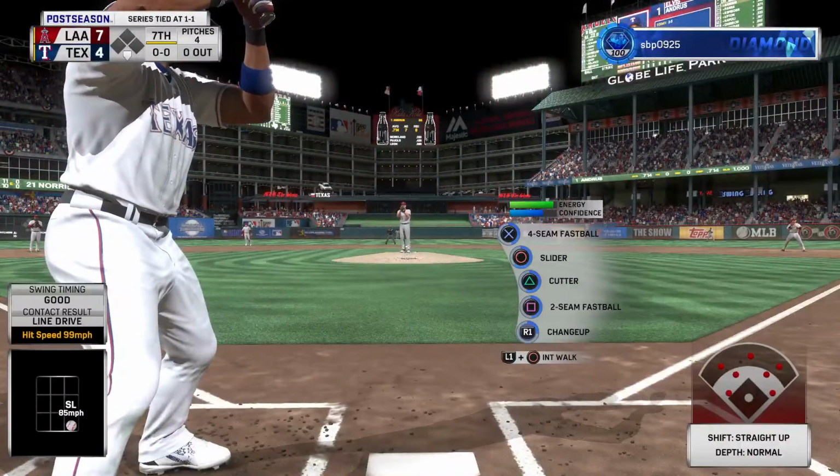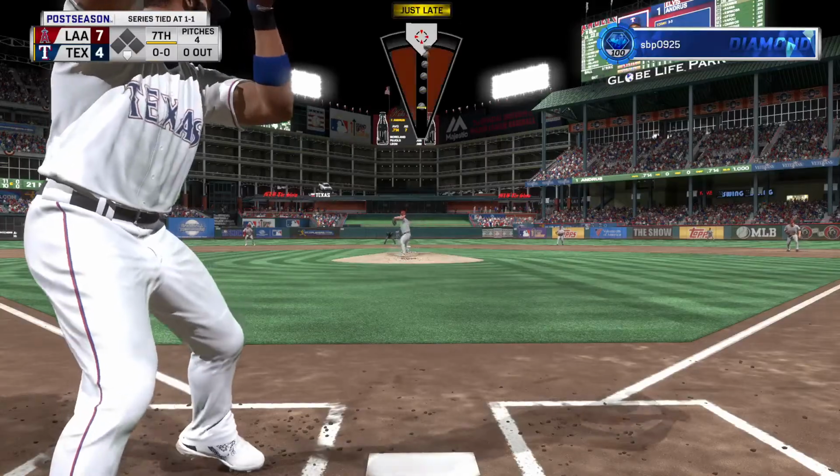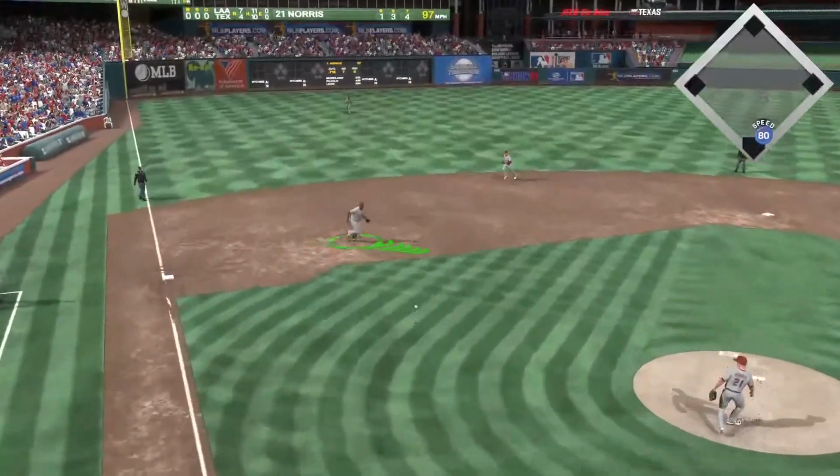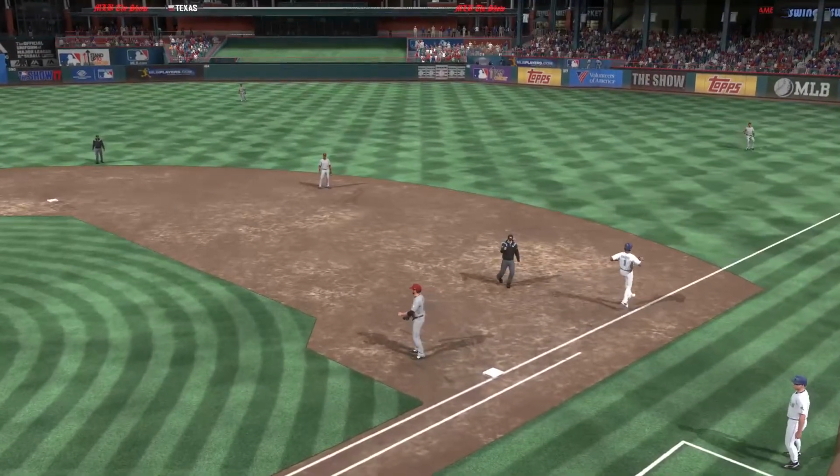So coming to the plate, Elvis Andrus will try and get something started in the home half of the 7th. Chopped weakly to the left, and a rather easy first out.